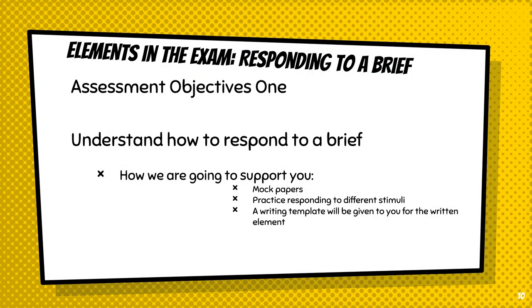Unlike the previous two units where you were looking at scripts, you'll be devising your own story for this unit. The exam has four objectives focused on an unknown brief. Before we start the real thing, we will have a mock and make sure you understand all the assessment objectives.